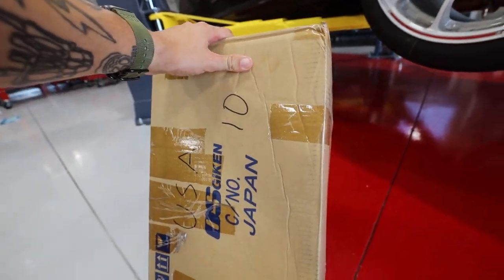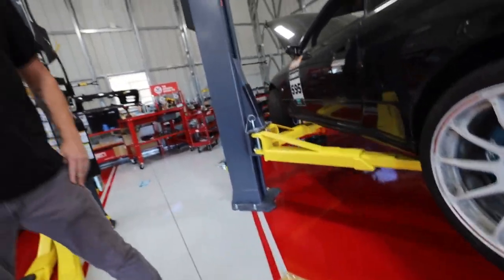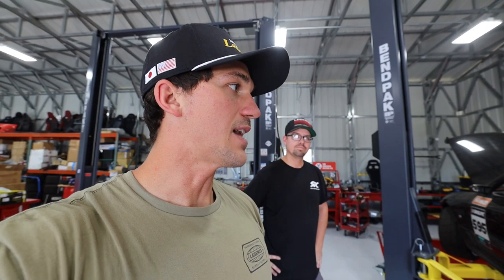This thing is going to be insane, Tim. With a brand new suspension and brand new LSD, this thing is going to be crazy. It's going to be very, very good. That's basically why this car can't be at Grid Life this weekend, but we'll make it for PPIR.